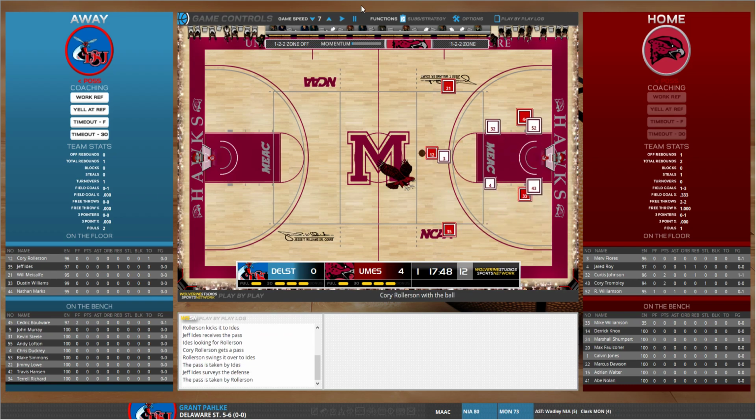Rollerson back to Ides in the short corner. Ides passes back to Rollerson, top of the key. 12 seconds on the shot clock. Rollerson back to Metcalf on the right wing. 9 seconds left on the clock. Over to Rollerson, left wing. 8 seconds left on the shot clock. Over to Metcalf on the right wing. Over to Ides in the corner.